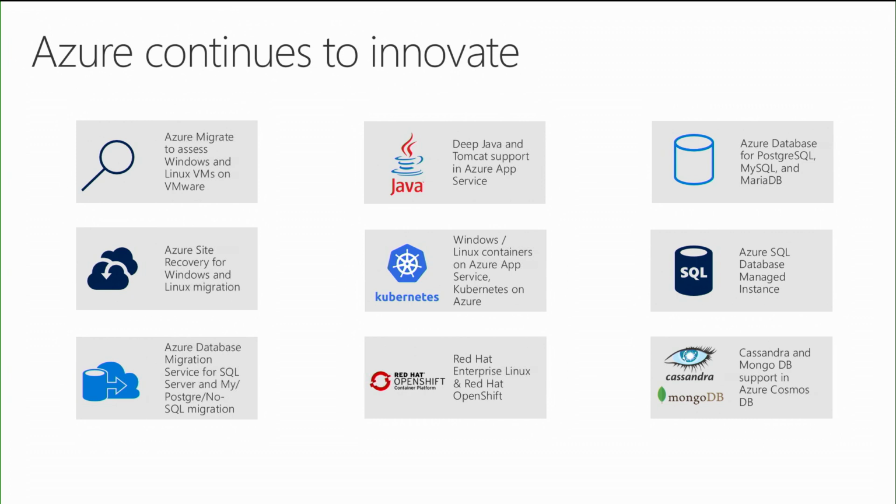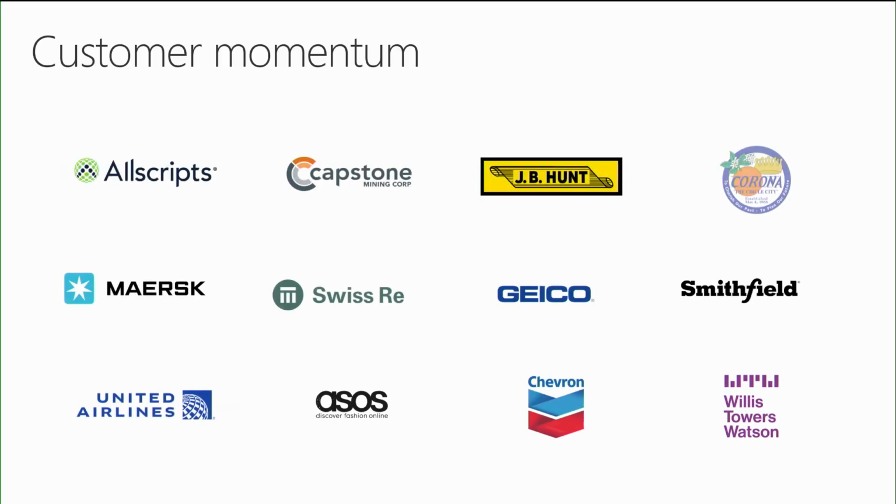All of these innovations are pretty much centered around our promise to help customers migrate to the cloud and provide them a platform that can really help value for their business. And it's starting to show in the customer momentum. Customers like Allscripts and Chevron have enabled massive gains through their migration to Azure. And these are a few of the many thousands of customers who are realizing value of the Azure platform and continue to bring more and more of their apps, data, and infra into Azure.